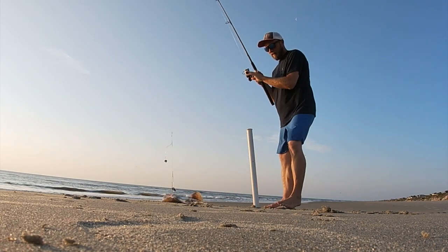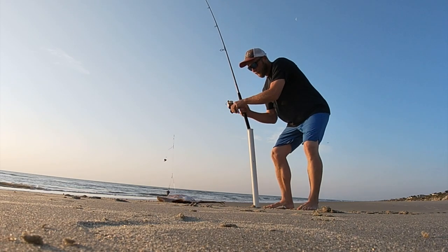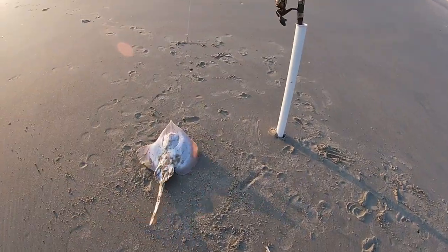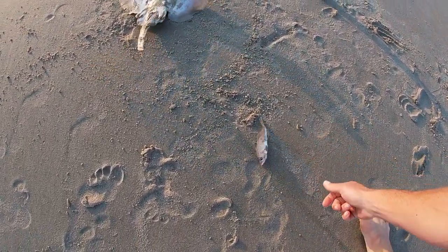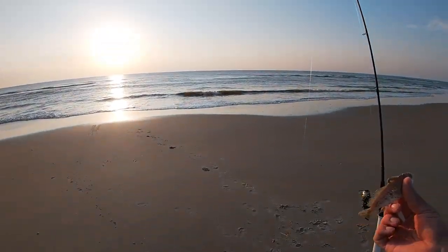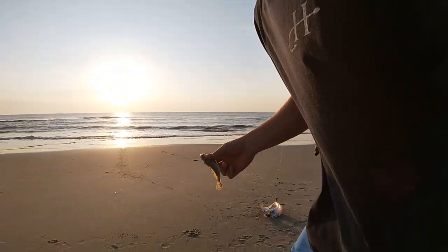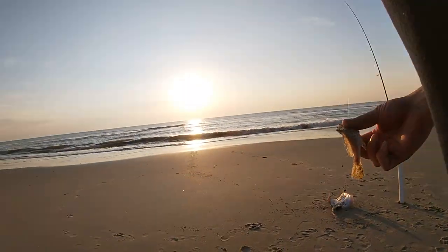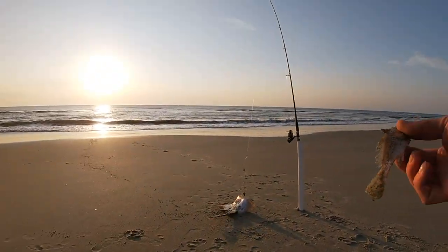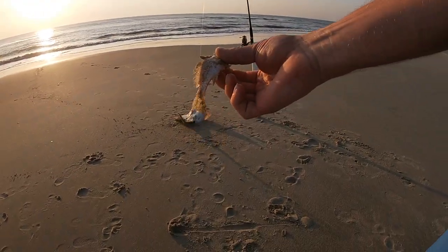Amazing. All right, here we go. That's a first. Sorry I dropped you here, guys, but I pulled up this skate and I don't know if he ate this fish, but that fish came up right with him. That thing's dead. It's a little croaker. That's funny. Oh my goodness. Don't like taking these skates off, but that's just funny. He just spit this out of his mouth right when he came up here.